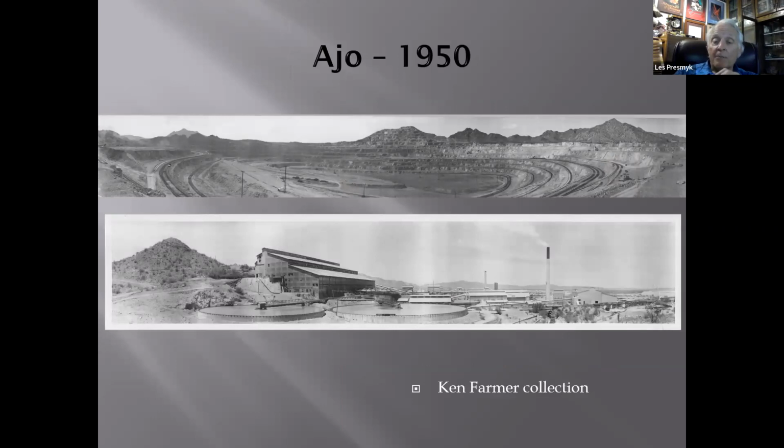This is what the pit at Ajo and the concentrator looked like about 1950. There really wasn't much underground work done at Ajo, even in the early days. The very earliest days, yes, very small, very minor underground workings, unlike Bisbee and Morenci and Ray and virtually every other Arizona mine that would become an open pit mine. Ajo was an open pit pretty much from its beginnings.